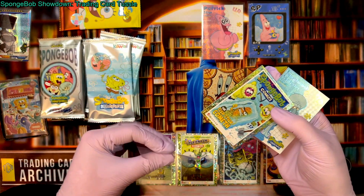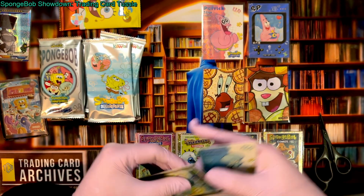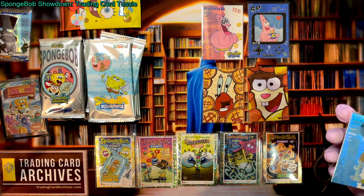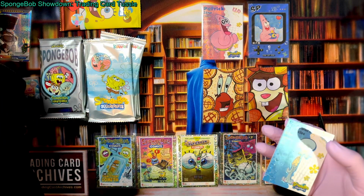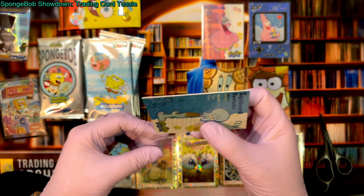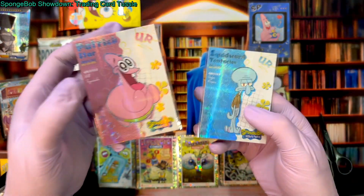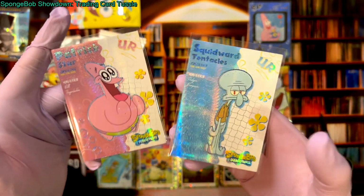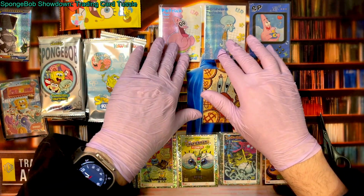Yeah, we got another one here. Fish stick comment. That's cute. Very cute. These are awesome. I'll put these in a binder. They look really good. I will definitely put those in a binder. I love this UR of Squidward, of course. I love the juxtaposition here of Patrick Star being so happy and Squidward just so depressed. It's very typical for the two of them, I guess.